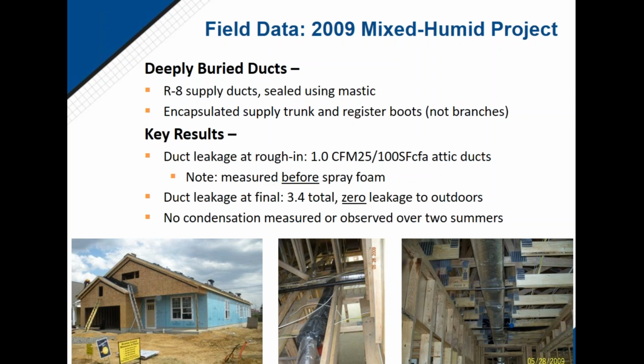I'm quite confident it would pass now, just for the record. Okay. Because I did the testing at the rough end there, and that was one tight duct system. Are there any manufacturers making R13 flex duct that you're aware of? I'm not aware of any that have product available now. I've heard some are working on it.